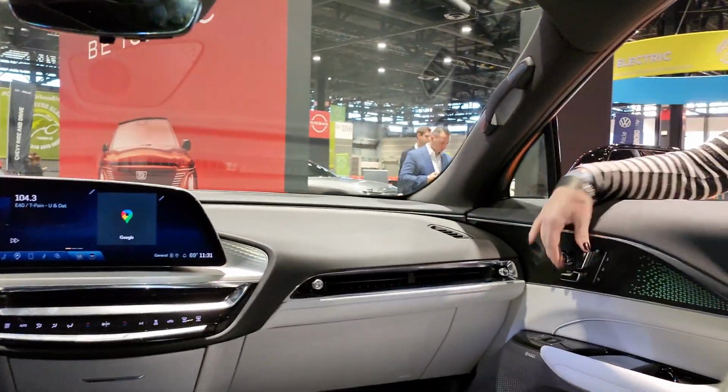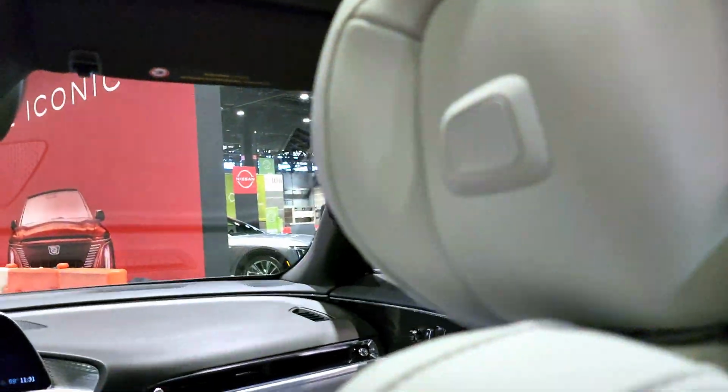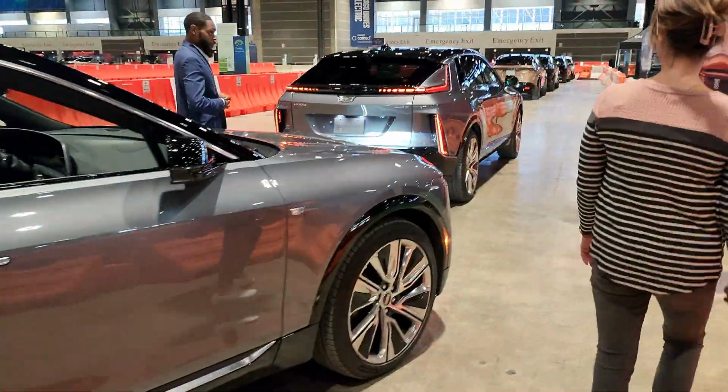I forgot about the little seat controls on the door. It's like a little seat. Cool, it's up there for yourself. And yeah, it's pretty sweet. And that's the Cadillac Lyriq.